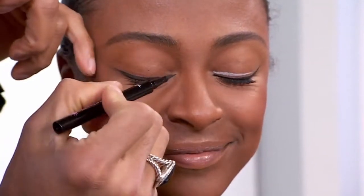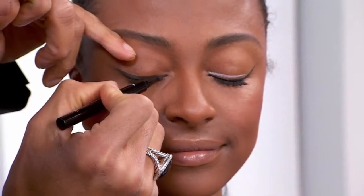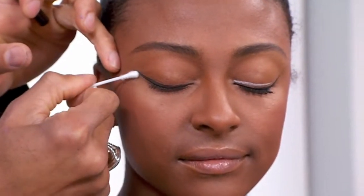It lasts a long time, and it's very easy to use. And don't be afraid to open your eyes and assess symmetry. You want to make sure that your eyes are very symmetrical because they need to go to the same party. Yeah, the eyes definitely need to go to the same party. And of course, you always say to have some Q-tips on hand too. I love having a clean cotton bud and going in and cleaning up your edges.